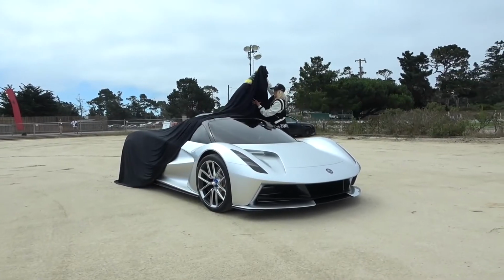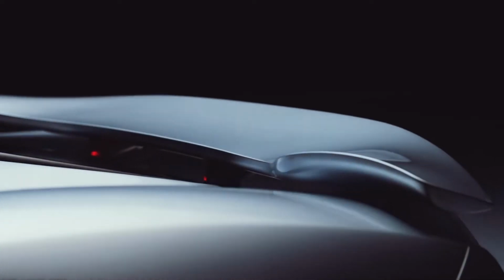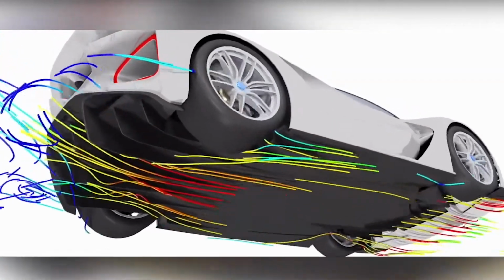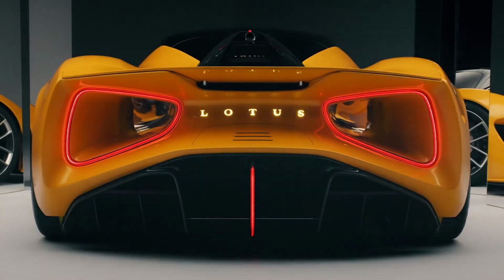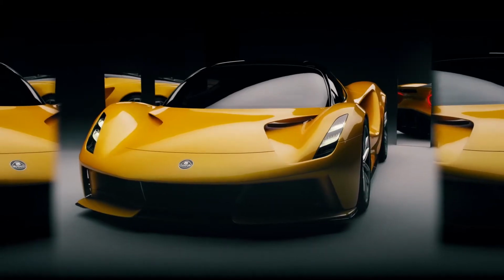The gorgeous style of the Evija isn't just for show. Every component has more than one function. Take for example the rear portions. The Venturi tunnel is based on the architecture of Le Mans endurance race vehicles, and it optimizes airflow by guiding it through the body while reducing drag. Lotus even included a red LED light in each tunnel to mimic the appearance of a jet's afterburner. Aerodynamics are additionally improved by the biplane front splitter.